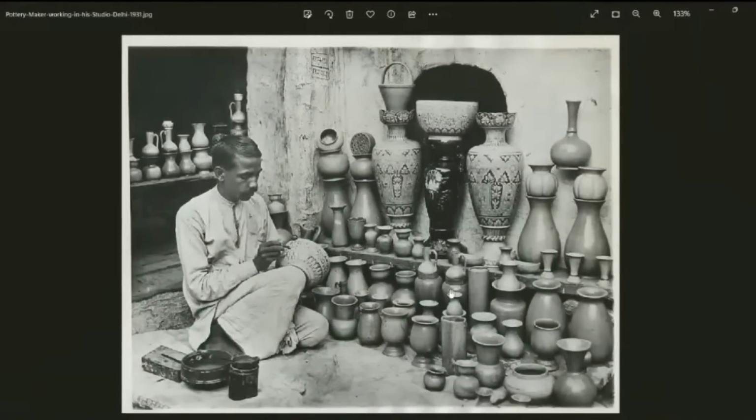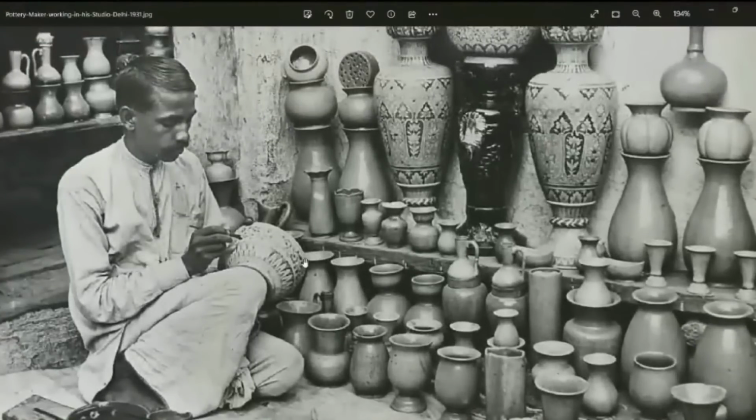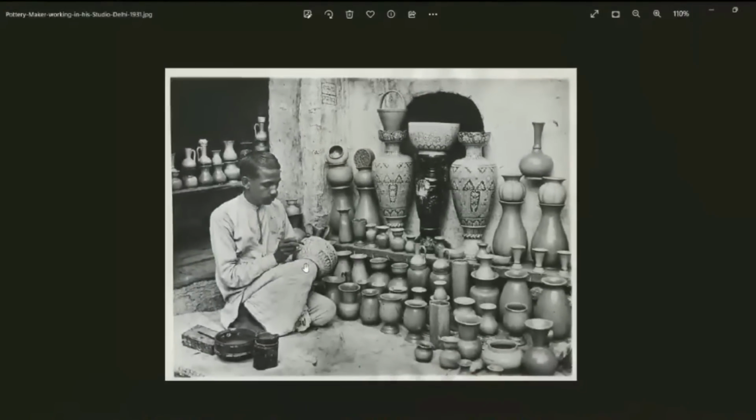This is later. This is 1931, but still, that's, if my brain works, 70 years later than the other photos where they were dyeing the shirts, and still the same level of tech, just working with his hands. I mean, he's good. Look at the stuff he's making. But no tech. That tech doesn't build this building that he's sitting in.